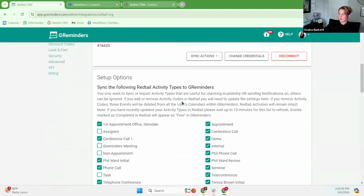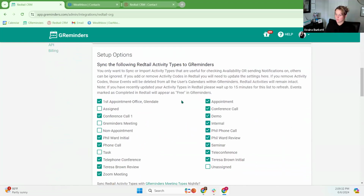When we're in our setup options, the first thing we're going to be met with is what activity types are we syncing to GReminders? So let's speak directly to Redtail calendar users. What activity types do I want to see to check my availability and also send reminders against?